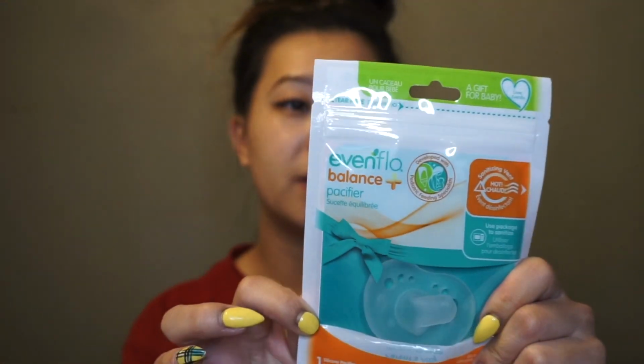Alright, next item here is another pacifier. So we have 1, 2, 3, 4 pacifiers in this box already, and this is the brand Even Flow. This is the Balance Plus pacifier. And last but not least in this box is the Pampers Swaddlers Mom-to-Be Registry gift. So it has some coupons inside. It comes with a pack of the Pampers Swaddlers diapers, a pack of Pampers sensitive diaper wipes, and the diaper changing pad. I'm not going to open this one up because if you guys haven't seen my last video, the Target one did include this as well. So I'll open this up on my own time.